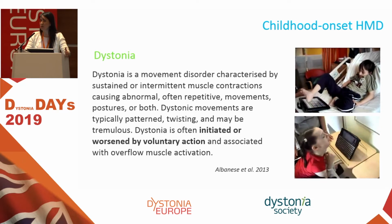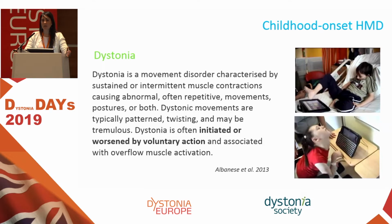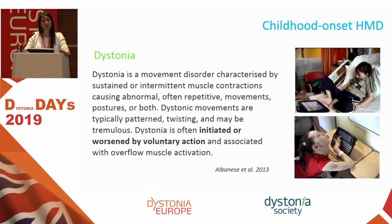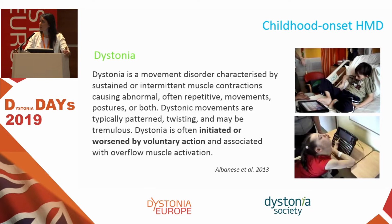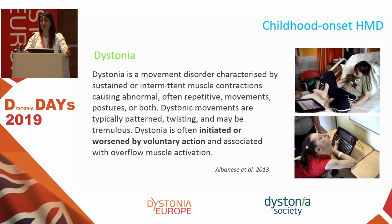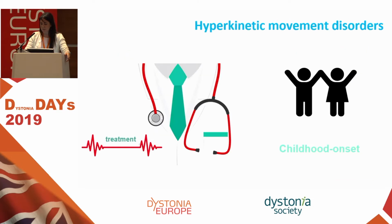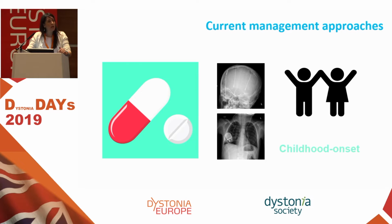So it's pretty difficult to do any therapy when what you do with therapy is getting somebody to become even more dystonic. Hence why there's no evidence for what we do as physiotherapists, occupational therapists, or speech and language therapists. We heard Karen earlier on say, you know, there's not a lot of evidence for speech and language therapy. And the treatments that we've got for childhood onset HMD, they tend to be more medical. So we know we've got some pharmacological interventions, we've got toxin, and we've got obviously deep brain stimulation, and we've heard a little bit about that before.